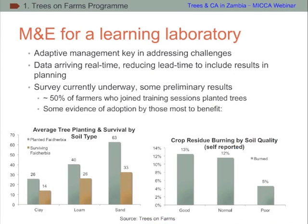Again, on this issue of learning as much as you can about your practices and approaches from the data that comes in, you want to use adaptive management in addressing the challenges that you're facing. Because the data is arriving in real time, you can really reduce lead times and incorporate that in planning much more quickly. We have some data coming in real time, even though the survey is underway. Some preliminary results are that about 50% of farmers who joined the training session ended up planting trees. And then there's some evidence of adoption by those who might benefit most from some of these practices.